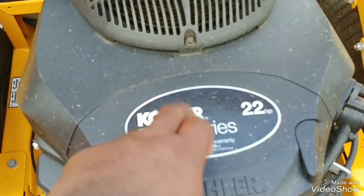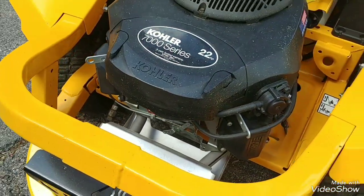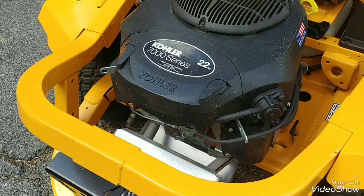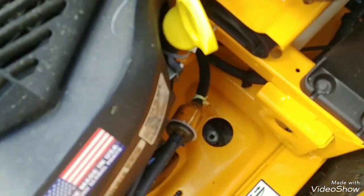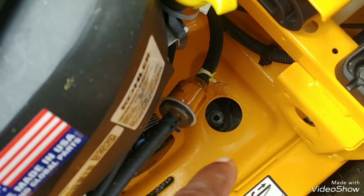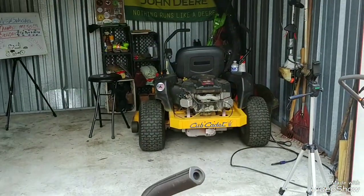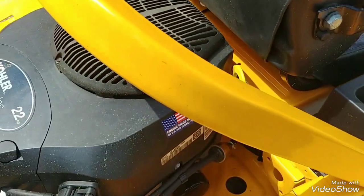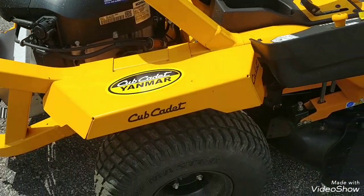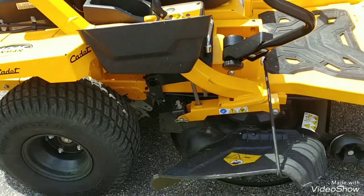Got a 22 7000 series Kohler engine. It's been good so far. I've done nothing to it but change the oil every 50 hours and change the air filter. These are non-serviceable transmissions, but you see that right there? I have the same thing on my 50-inch, and I service them. It doesn't have the filter, but I figured out a way to do it. At about 250 or 300 hours, I'm going to service those transmissions because the warranty ends today. Unlimited hours in 3 years.